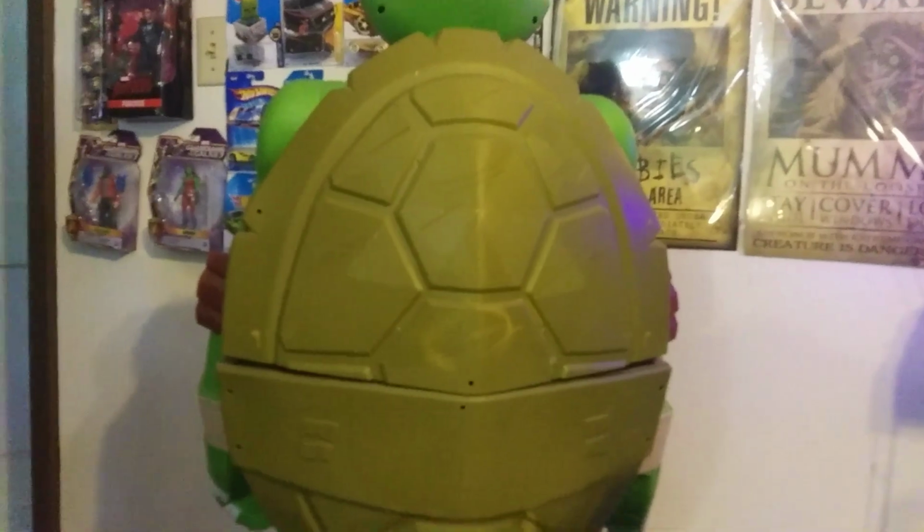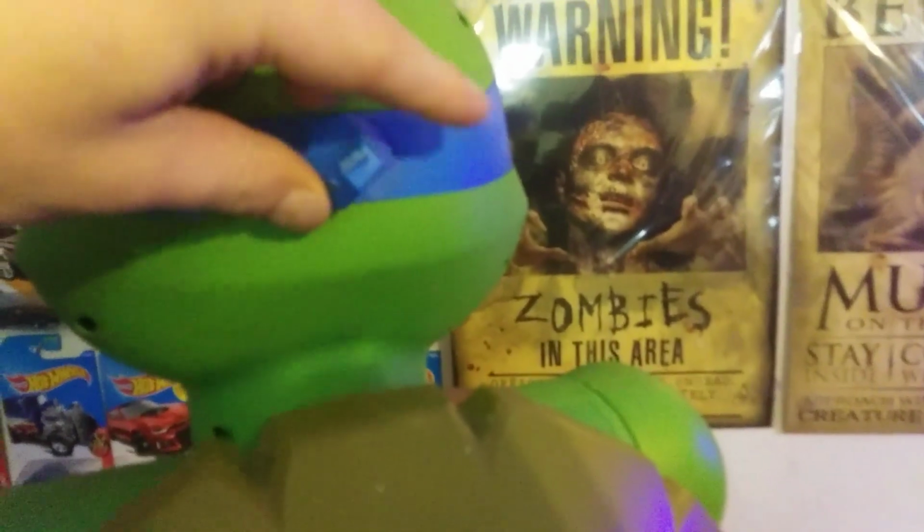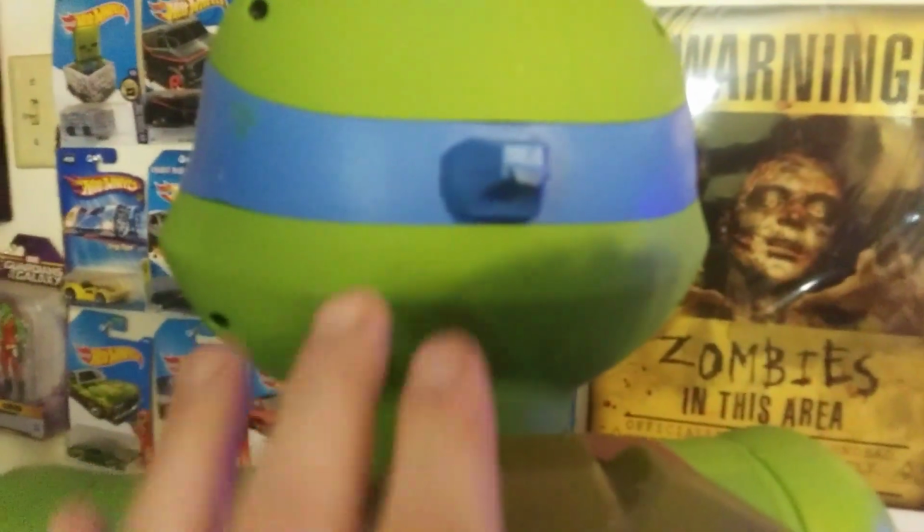You're going to display this guy basically face forward anyway, so you ain't going to have to really worry about that. You can see here his kids or whatever got a hold of it and actually snapped off the back of his bandana mask here, the two parts that hang down, which I'd like to maybe, take some.